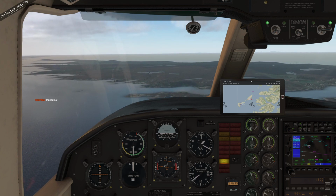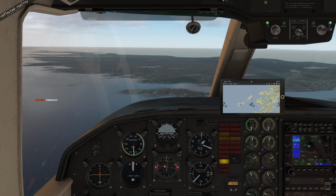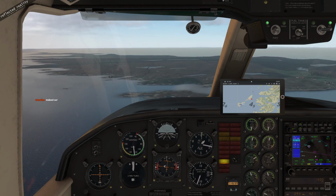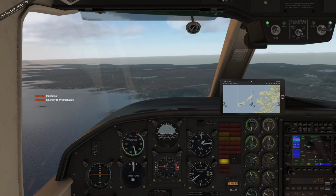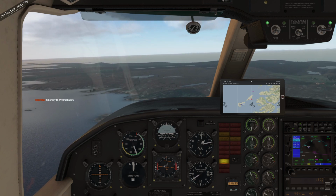Right, I'm going to bring the power back. We'll start slowing down. I'll reset my pitch attitude. So when we bring the power off, we've obviously got to keep an eye on the trim. Chickasaw, that's the one.